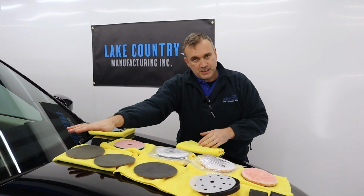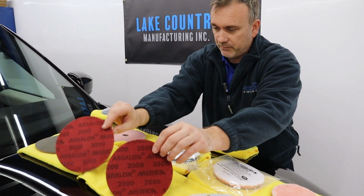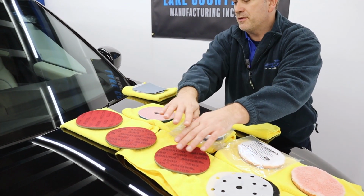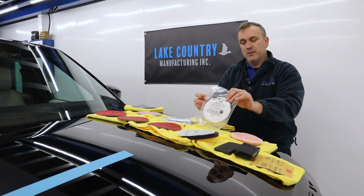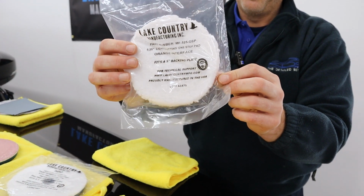Then all of this is just refining. So what I've done is gone to 2000 grit, 3000 grit and 4000 grit. The reason why I've stepped up is it makes the polishing very, very quick and easy. It's a one step, which is where it brings me onto the Lake Country one step microfibre cutting pad.